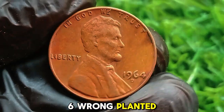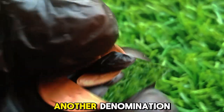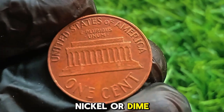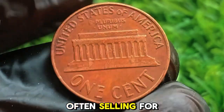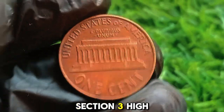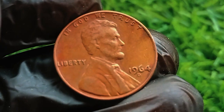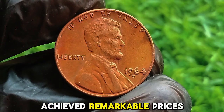6. Wrong planchet errors. Occasionally, a penny is struck on a blank intended for another denomination, such as a nickel or dime. These wrong planchet errors are exceedingly rare, often selling for over $1,000 due to their uniqueness. Section 3, high-value examples. Certain 1964 D Lincoln cents have achieved remarkable prices at auctions.